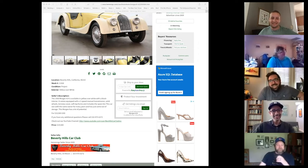This thing's a mess, but it's so cool. I mean, is it? Well, yeah, look at it. The fenders are this off-white that looks like it's been fading. None of the body panels are really straight. Look at how the door fits. It's terrible.